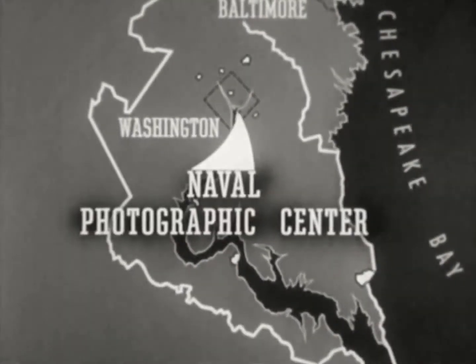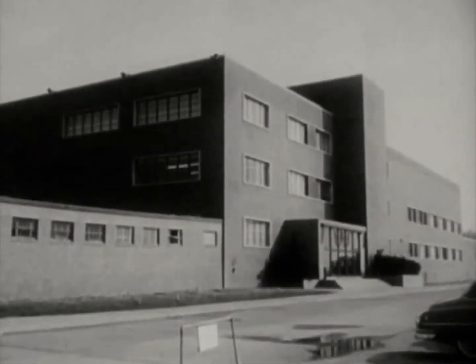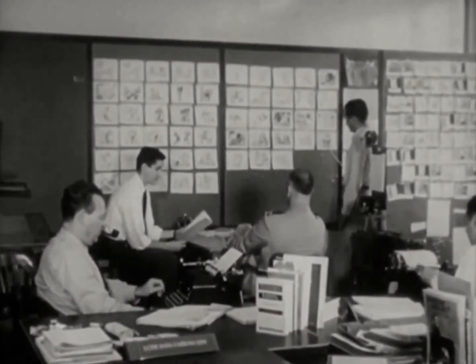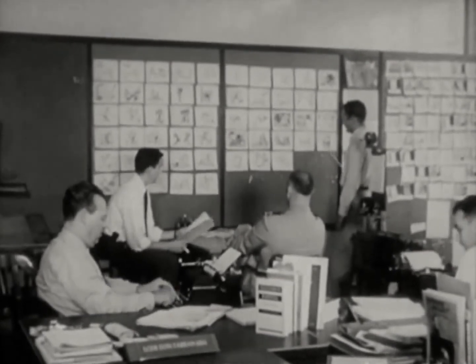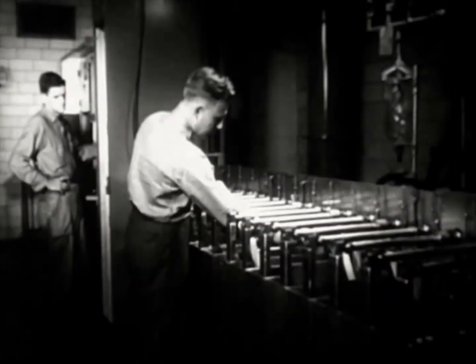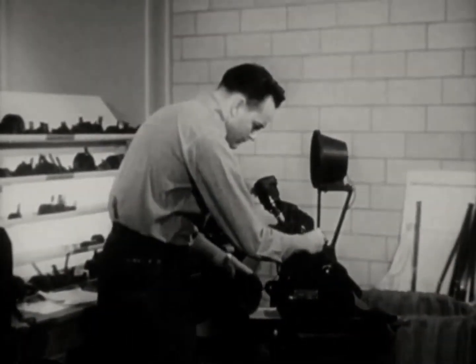The Naval Photographic Center is located on the Anacostia Naval Air Station in Washington. This modern and efficient laboratory is the center for all phases of Navy photography. The Motion Picture Division begins its job with the creative work of planning and writing a script. Under expert direction, the scenes are shot on this sound stage. Here, the film is developed, dried, and printed. The film is then turned over to the editorial division.